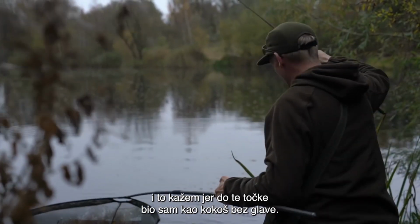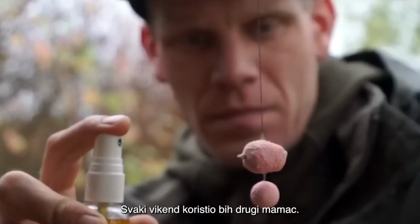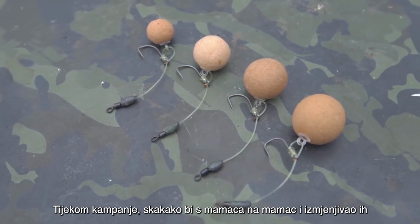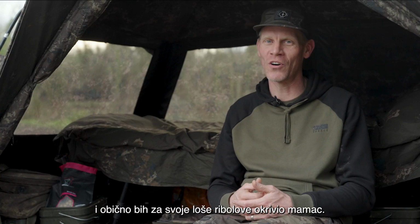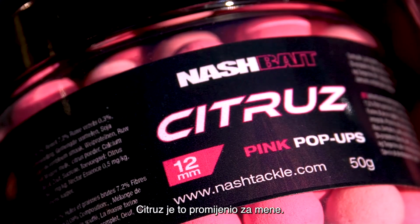And I say that because up until that point, I was like a headless chicken. Every weekend I'd use a different bait. Within a session I'd be chopping and changing between baits. And for the bulk of the time, I would blame my poor angling on the bait. The Citruz changed that for me.